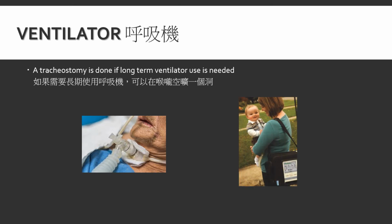We even have portable devices that the patient can carry and move around. The patient can eat, although cannot talk normally. If the patient wants to talk, he or she requires a special device. Nowadays, patients can live on a ventilator for years. It is even possible for a patient to get off the ventilator and have the opening closed, although this is fairly uncommon. But even with a tracheostomy, breathing from a ventilator is still fairly uncomfortable.